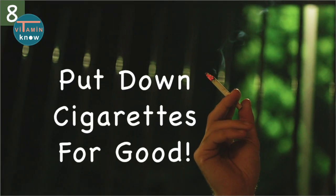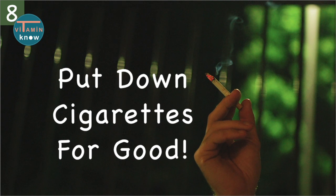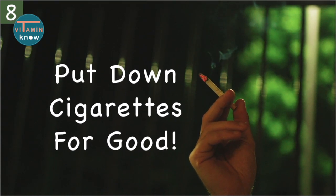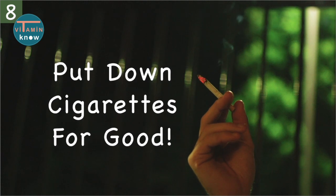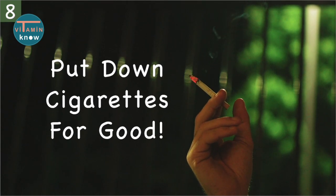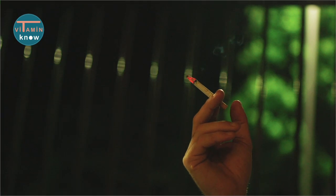The number 8, put down those cigarettes for good. You want another reason to kick the habit. Smoking can dry and weaken the skin on your face. Say no to smokes and save yourself from wrinkled, droopy eyes.